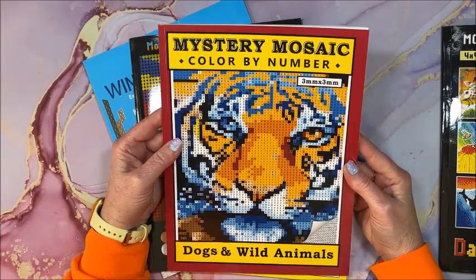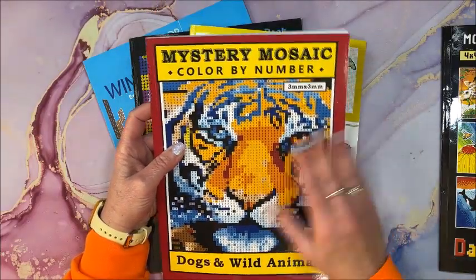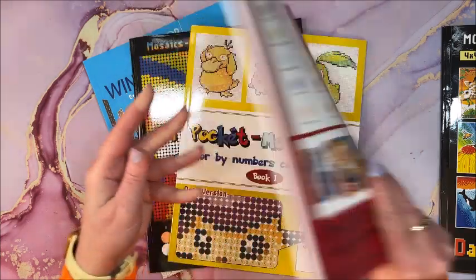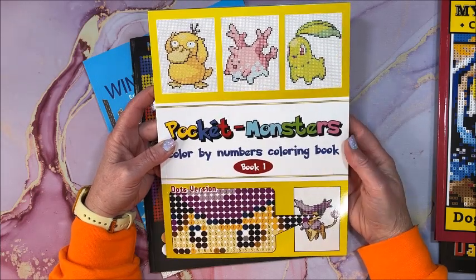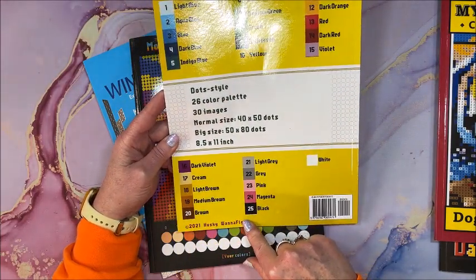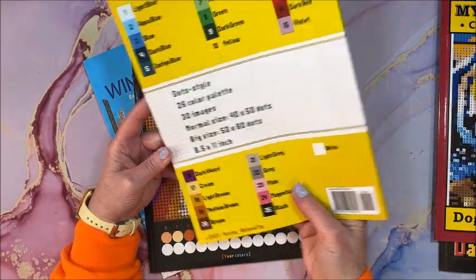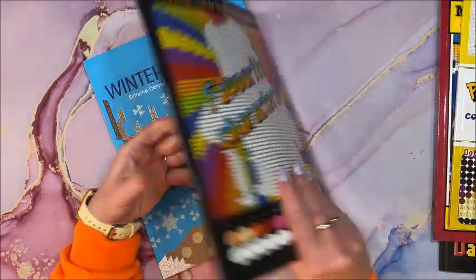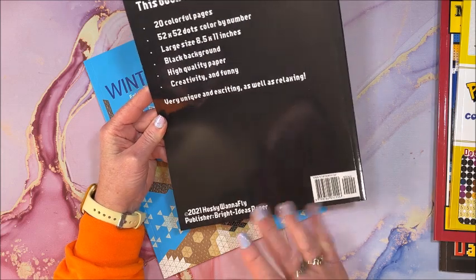So again, not sure if they changed their publishing name. Then we have this one, Mystery Mosaics Color by Number. This one is Dogs and Wild Animals. This one is the 3 millimeter, so it is, again, a little bit smaller. And this one is by Sunny Publishing. We have Pocket Monsters Color by Numbers. Again, book 1, so maybe they're coming out with more. And this one is Husky Wannafly, which is also under the Bright Ideas paper or Bright Ideas Coloring publishing company. We have Mosaics Color by Number, Favorite Characters, and again, by Husky Wannafly. Now here it does say Bright Ideas paper, so not sure.